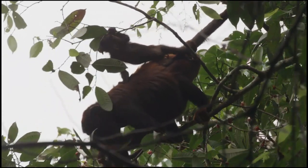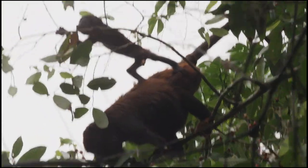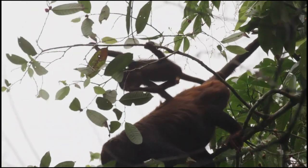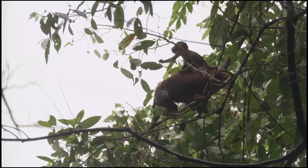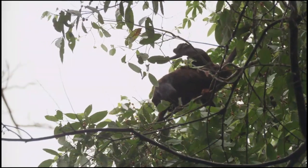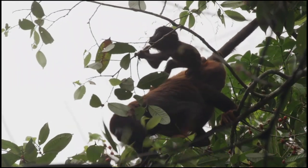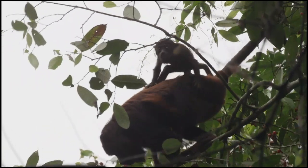This mother and her baby are right at the edge of another troop's territory. In their search for fruit, they ventured far from their group. It's worth the risk, as ripe fruits are hard to find at this time of year. They're a tasty addition to this leaf eater's usual diet.